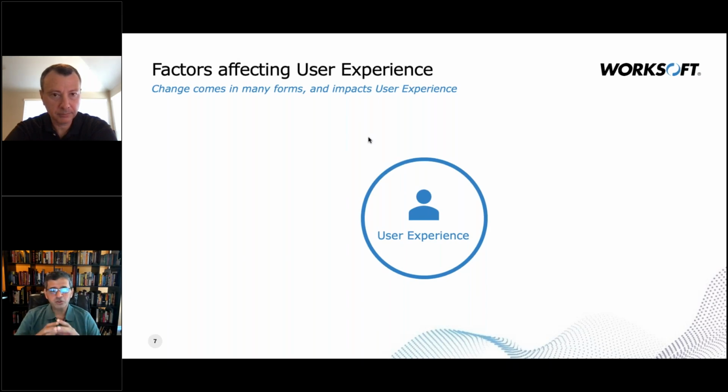So if the user experience is impacted in your e-commerce application, that's going to impact your revenue, because customers are not going to be patient. They're just going to move on to something else, to look for the products that they want to shop for at a different site or from a different merchant. So it's very important to make sure that users have a great experience.